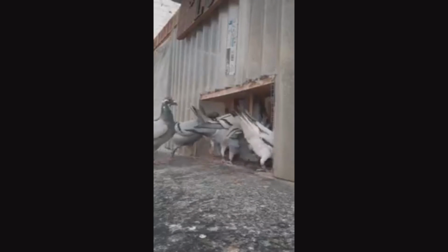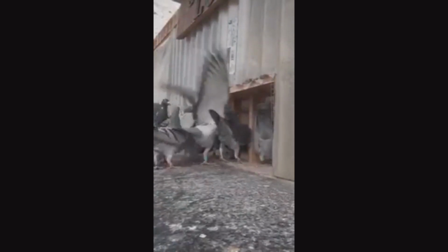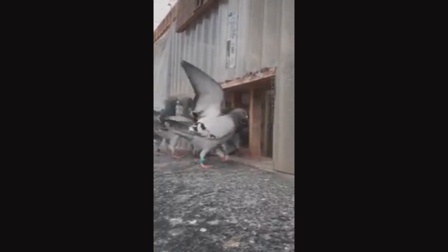Number 6. Road training. Road training is a critical phase where young pigeons learn to navigate from increasing distances. Short tosses. Start with short tosses of about 1 to 2 miles from the loft. Release the birds in small groups initially. Gradual distance increase. Gradually increase the distance of the tosses. Follow a structured plan, increasing the distance by a few miles each week.